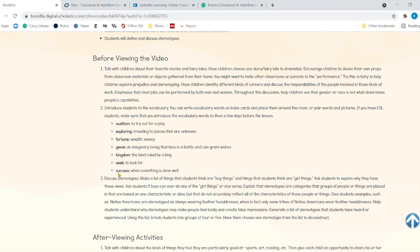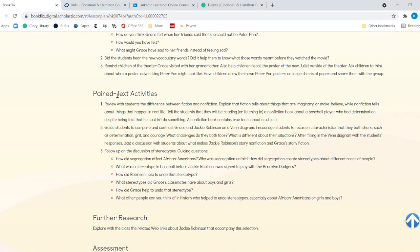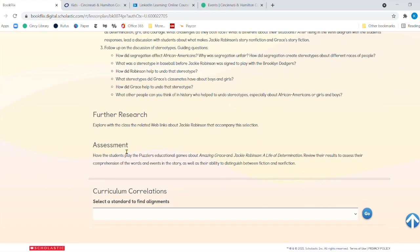You could go over the vocabulary, but you're also going to make sure that you do some of the activities and highlight some things that might happen in the video for the kids to watch out for. And then, of course, you want to do some after viewing activities. And then you have these paired text activities as well. So there's some really great things here. There's an assessment feature, and there's even curriculum correlations.